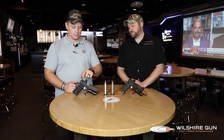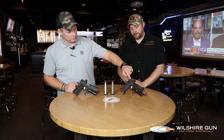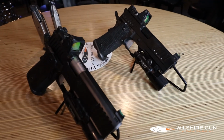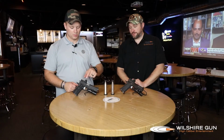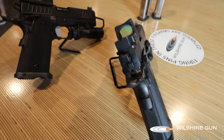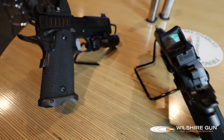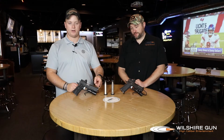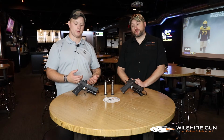Other cool thing about them, if you notice, they're both outfitted with what's called the Duo system. It's made by Dawson Precision for Staccato, and it allows direct mount for Delta Point Pros or plate mount for Trijicon RMRs. It's really cool. The RMR comes with the rear sight plate already built onto it. Then if you run the Delta Point, it comes with an individual rear sight to mount onto the back of it, along with your raised green fiber optic front. They also come with the red fiber optic rods in case you want to change them out. If you like red, yeah.